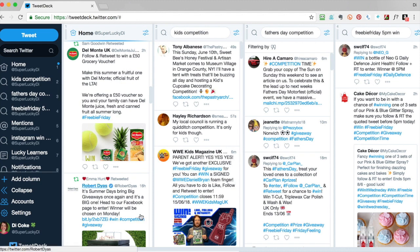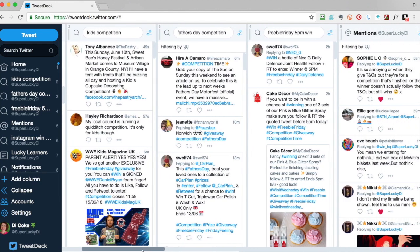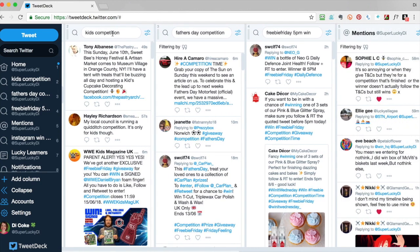So you can add all these different columns. So what we're looking at here on the left, this is my main Twitter timeline. And if we go towards the right, I've got search columns here. So I've got a search here for kids competition, for Father's Day competition, for Freebie Friday, 5 p.m. win. And then I've got my mentions there.